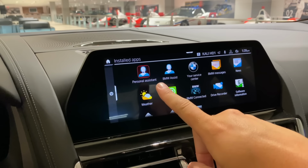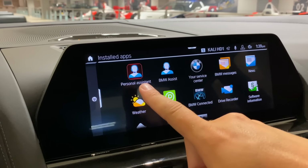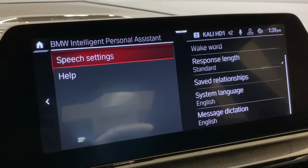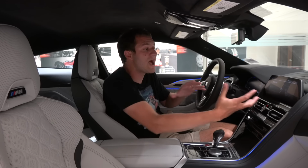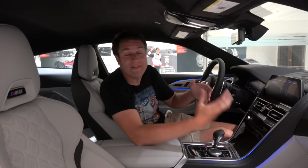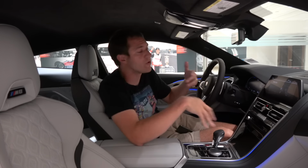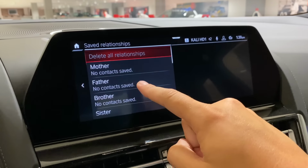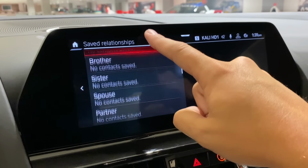It's like Siri if you're an Apple user. You can talk to it and it will do things for you. The thing I find most interesting in here, though, is you can configure relationships. So if you upload your contact list to the car, you can tell it who's your brother, your mother, your father. And that way, if you want to call your father, you can just tell your assistant, call father, and you don't have to actually say the person's name.